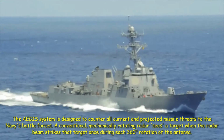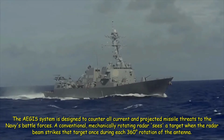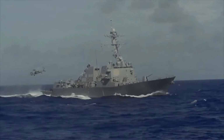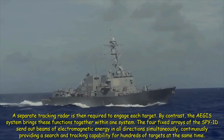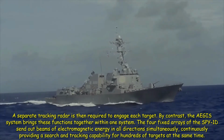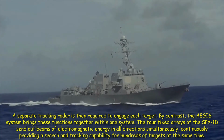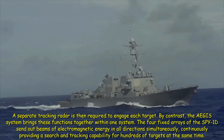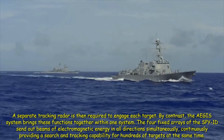A conventional, mechanically rotating radar sees a target when the radar beam strikes that target once during each 360 degrees rotation of the antenna. A separate tracking radar is then required to engage each target. By contrast, the Aegis system brings these functions together within one system. The four fixed arrays of the SPY-1D send out beams of electromagnetic energy in all directions simultaneously, continuously providing a search and tracking capability for hundreds of targets at the same time.